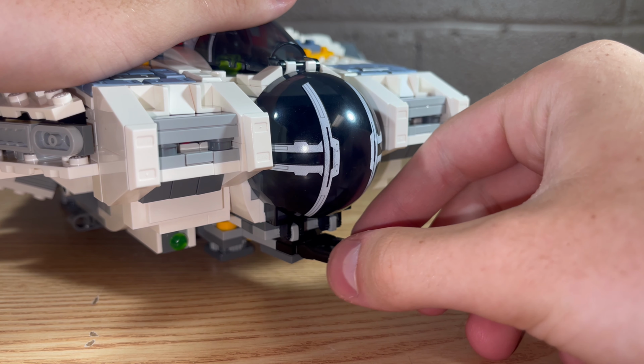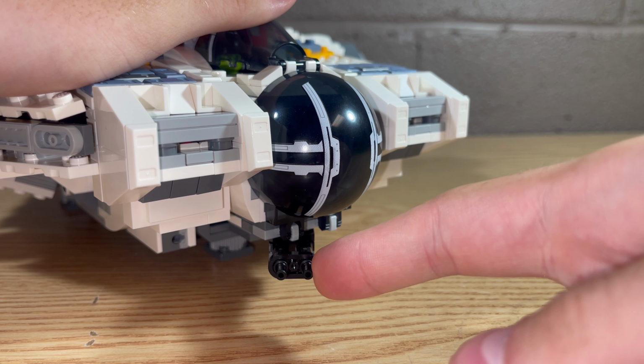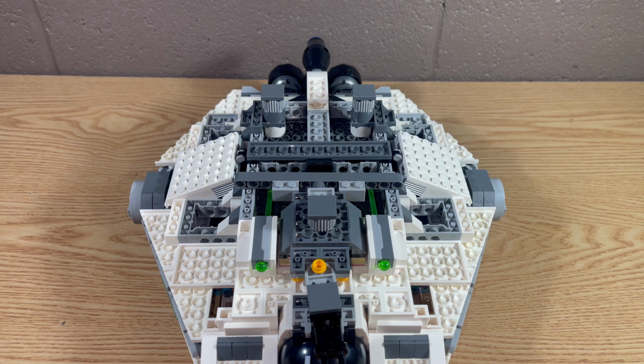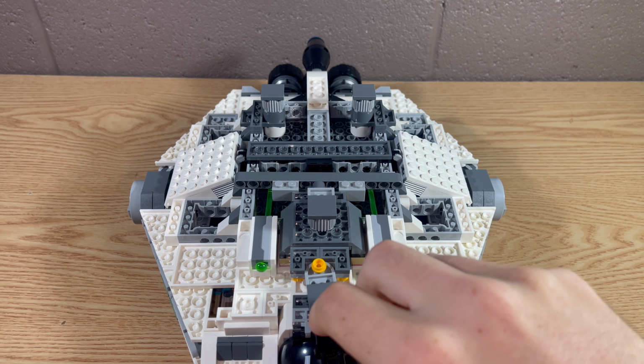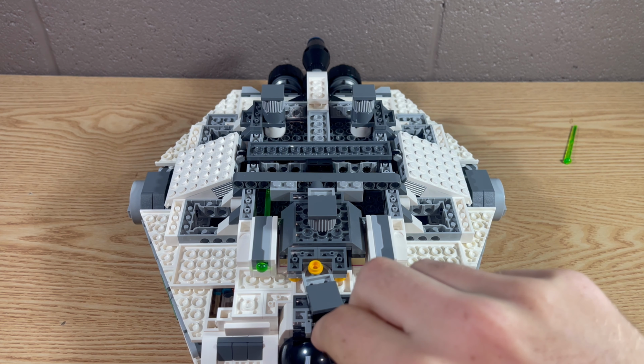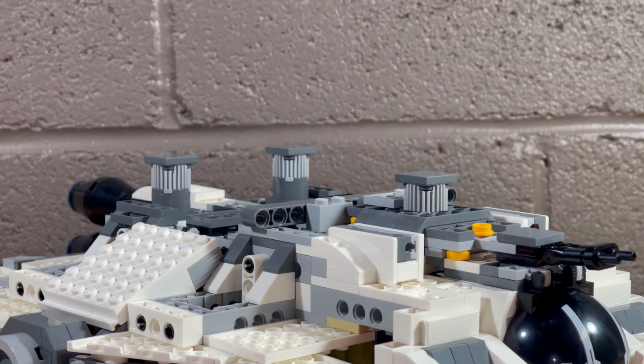And then lastly, the main turret on the front here can move side to side, and that is actually how you fire the spring-loaded shooters. And I think this is actually an amazing play feature. As you can see here on the bottom, there is this Technic piece that slides back and forth, and when you move the gun, it'll hit the spring-loaded shooters and fire both of them. And out of all the creative ways LEGO has come up with over the years to fire spring-loaded shooters, I think this one is definitely near the top.